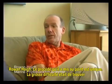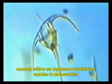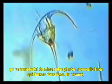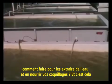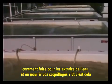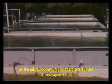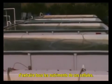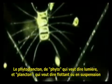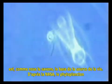His process that he's developed is unique. The big difficulty is how do you harvest something? These single-celled photosynthetic organisms are like tiny little one-cell plants floating around in the water. I mean, how do you get them out of the water and into your product? And he's developed a process where it's a very quick and easy way of extracting all the nutrients from these cells.